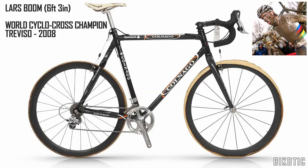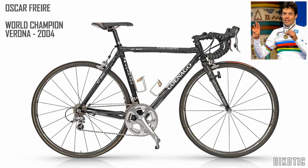This is a cyclocross bike. This was Lars Boom, who's still riding today, but on the road, he won the World Cyclocross Championship in Treviso, 2008. Lars Boom is pretty tall, 6'3", and I'm guessing Oscar's quite a bit shorter. Look at this difference in geometry there, which I thought was quite hilarious.